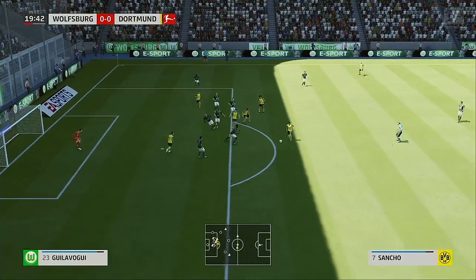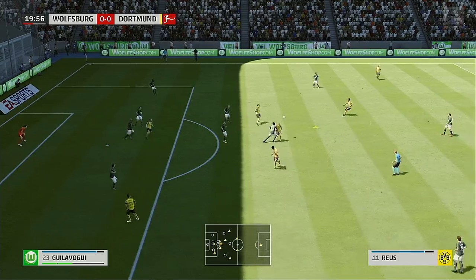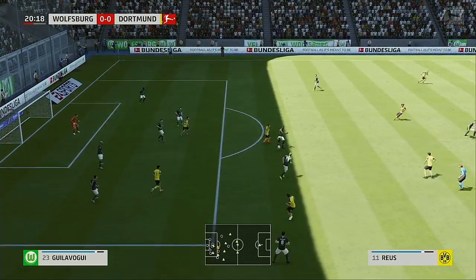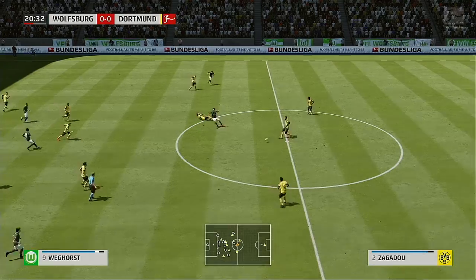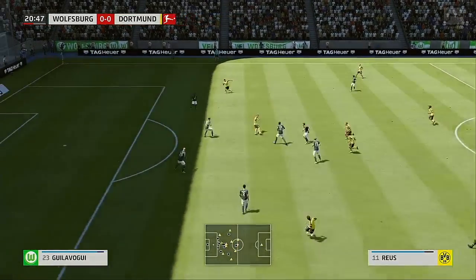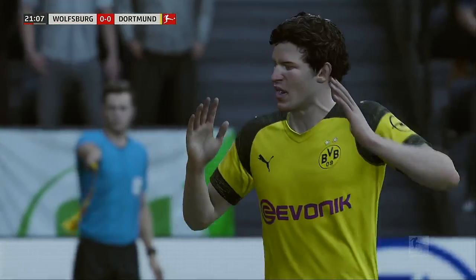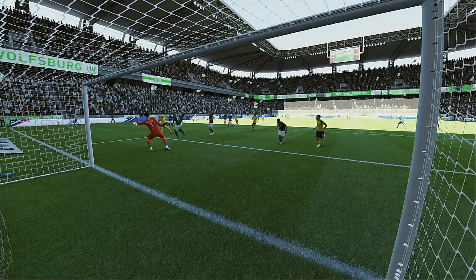Witsel. He's got his shot off now. Reus. Reus. Trying to keep the ball, not anymore. Moving forward with some danger to the opposition now they're here. A great chance to go in front, but he's missed it. Incredible. Well, he can't believe it. His teammates can't either.